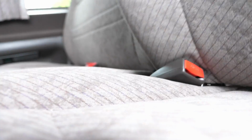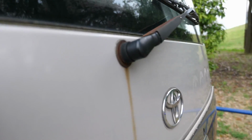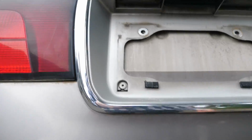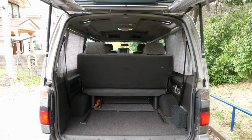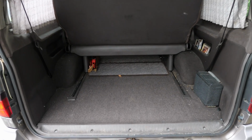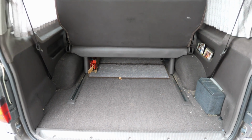Let's move this seat back. And so with those seats in the full frontal position, there's plenty of room back here, as you can see. You can almost live back here, which is perfect for North America because nobody can afford a house anymore.